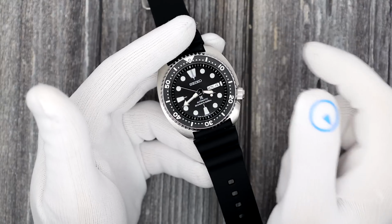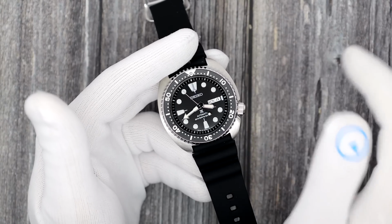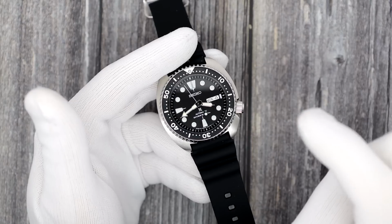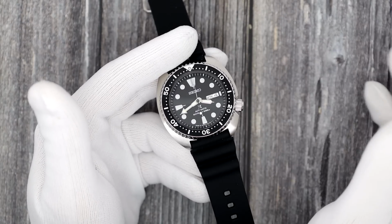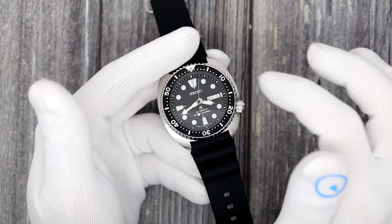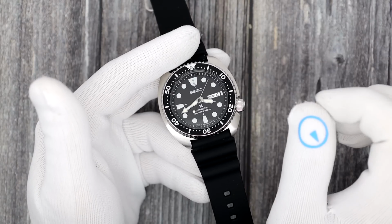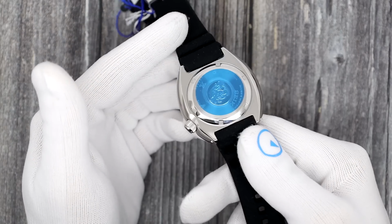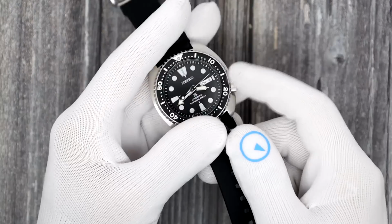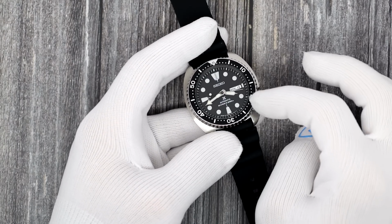So starting off our 5 best watches for summer 2023 is actually the only true dive watch, meaning ISO 6425 certified. This is the Seiko Turtle. It probably does not need an introduction, but I'm going to give it one. This is what's called the new Turtle or reissue.